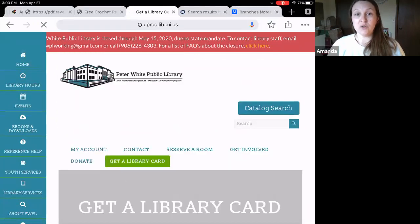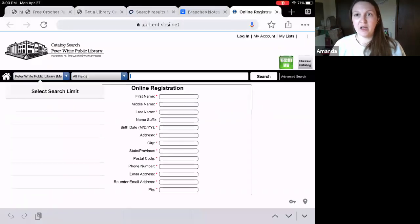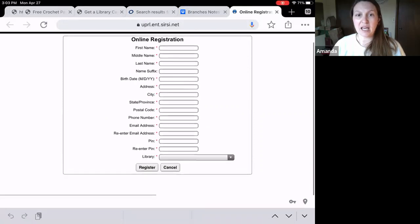So if you go to Get a Library card, you're going to click on that link. You will scroll down. It's going to tell you signing up, and then it will say click for your card. Your online registration will need your name, first name, middle name, last name, a birthday, address, city, and all that.